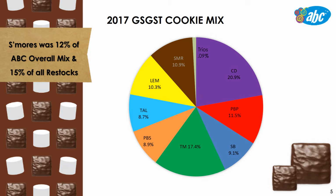This is our council-specific average mix. This information is good to note because it gauges troops in what cookie variety sells well and is in high demand within our council area. When ordering cookies, please refer to these averages to ensure your troop has adequate inventory.